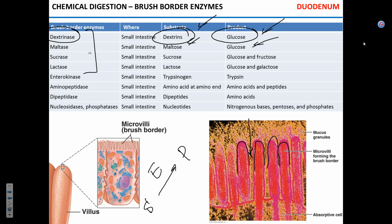Sucrase breaks down sugar, sucrose, the same sugar that we have in a sugar can. Now, sucrose consists of the glucose and fructose. And finally, lactase breaks down lactose, which consists of glucose and galactose.